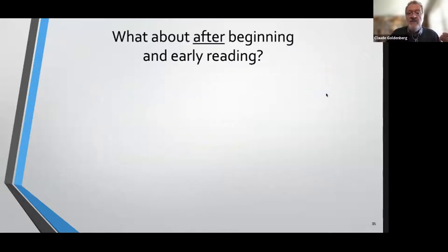Now, finally, let me say a few words. I'm going to try to do this relatively quickly because I want to make sure we pay attention to this, because most of this has been focused on early and beginning literacy, which of course is very important. But we know that after beginning and early literacy comes intermediate and more advanced stages of literacy. So what happens after beginning and early literacy?